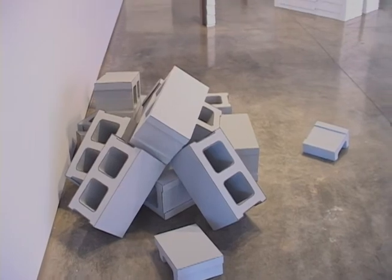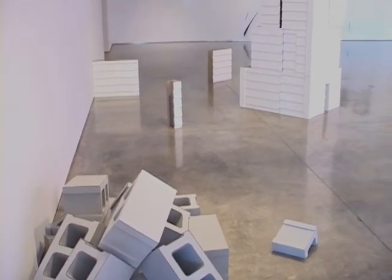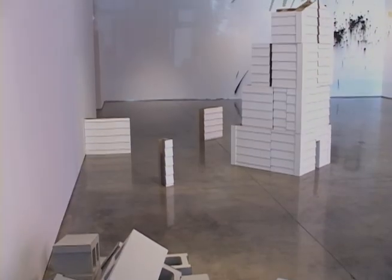What are you working on next? Do you have ideas for new installations and new pieces? I have a vague notion of working with furniture, and working with space and furniture in a very similar way that I've been working with architecture, and trying to create relationships between furniture, but also using cardboard.